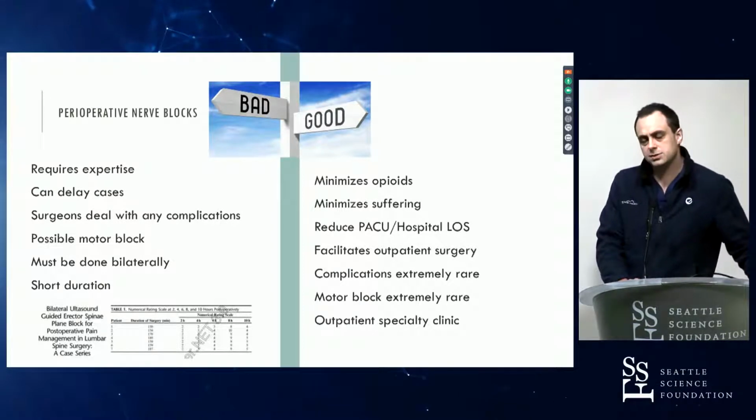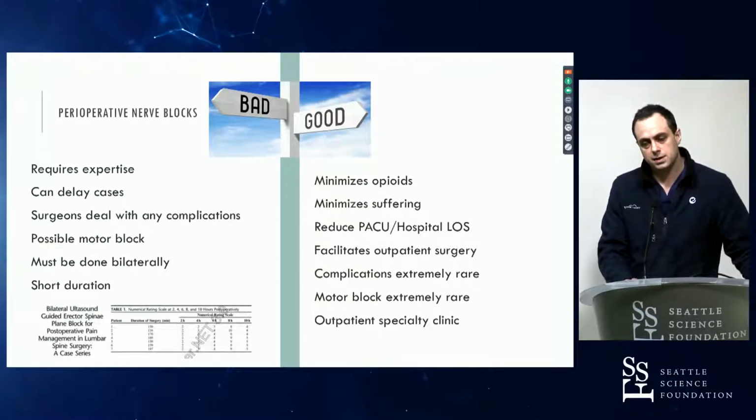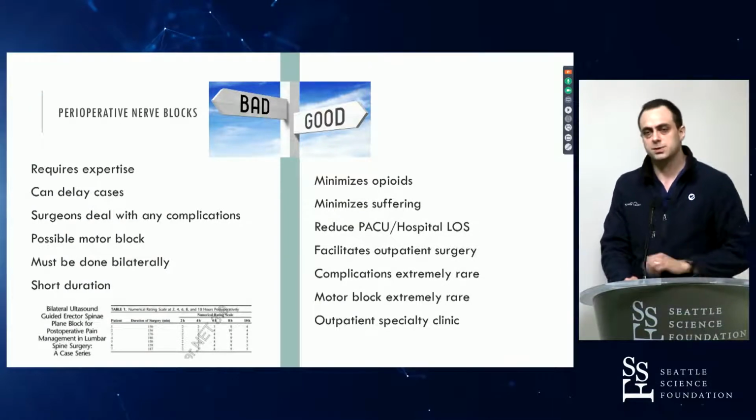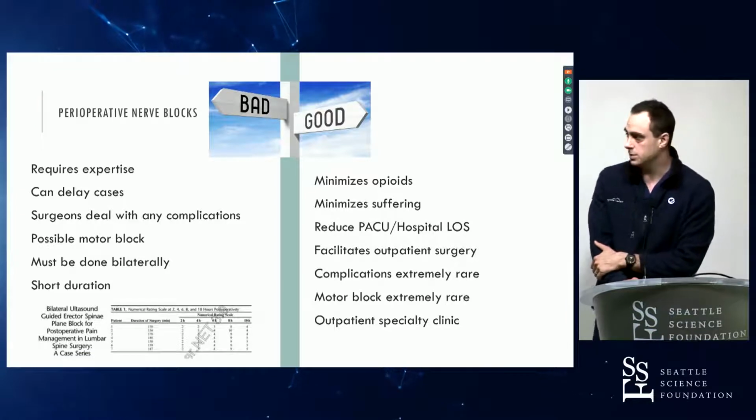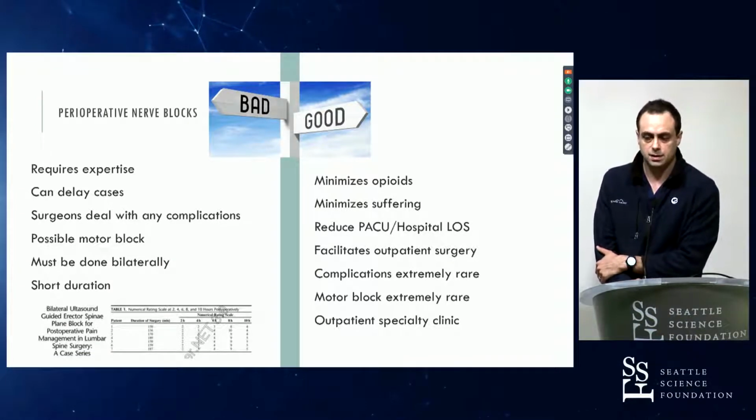And then, as I mentioned, the duration can be pretty short. They tend to range from 6 to 8 hours. I talked with one of the developers of this block at the last pain conference that I went to, and he said that because the duration of erector spinae blocks are so short, they advocate catheter use. The alternative, of course, to catheter use is a long-acting local anesthetic.